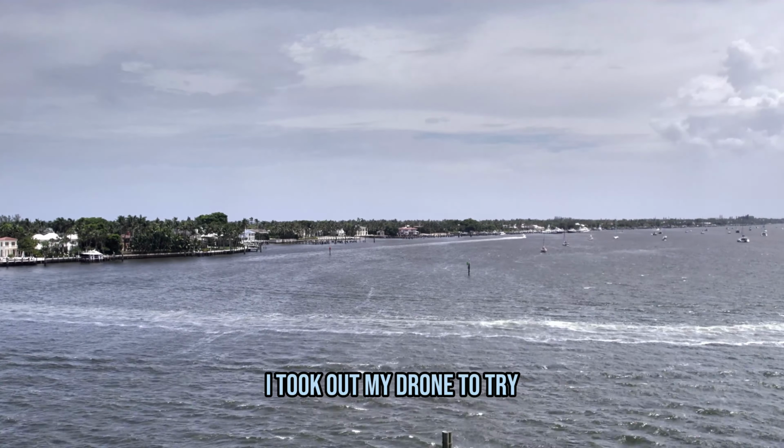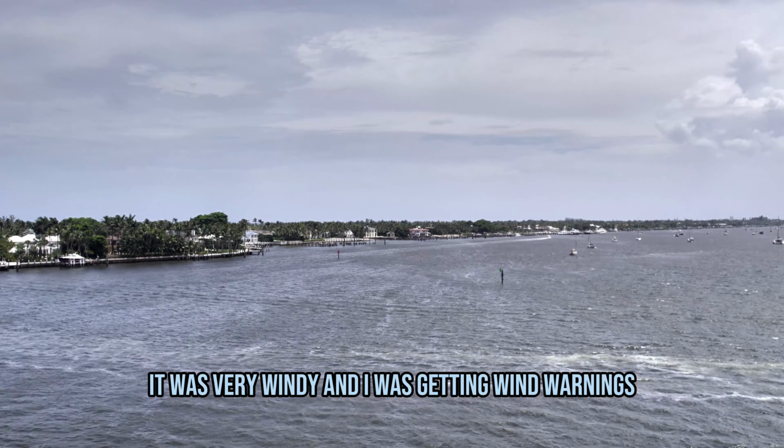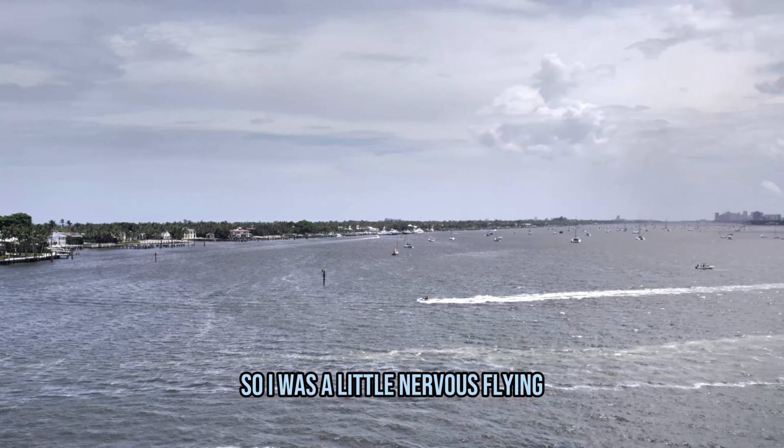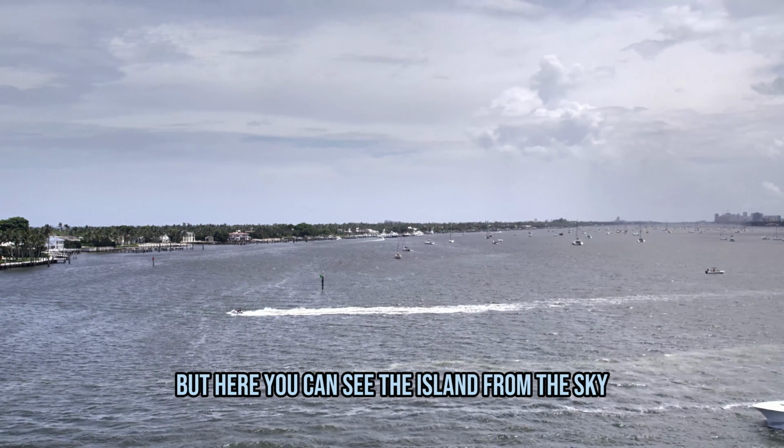I took out my drone to try and catch Sammy on the jet ski, but wasn't able to get the best footage. It was very windy and I was getting wind warnings, so I was a little nervous flying. So I didn't get the best drone shots I was hoping for, but here you can see the island from the sky.